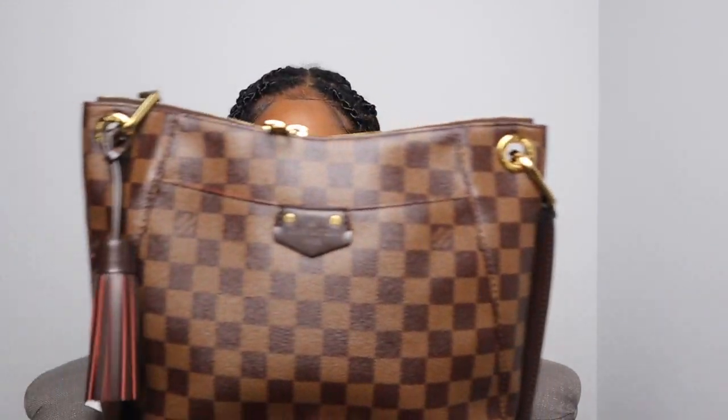It has two zippers, a gold zipper track. It still has the chunky hoops that hold the strap in place. And there is a lot of Louis Vuitton engraved in the gold hardware. Oh, and it does come with the tassel. The tassel looks like you can remove it. I've never tried to remove mine, but if you do have the bag and you have removed it, comment down below if that was an easy task or not.